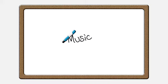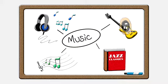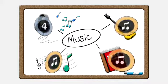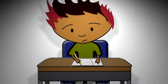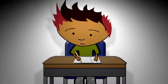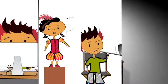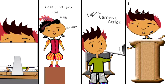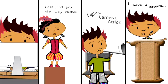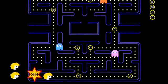With NCEA, subjects are divided up into all the things you need to know. They're called standards. Each standard is worth credits, and credits count towards the final qualification. It means that instead of doing one 3-hour exam on the whole subject of English, you could be assessed in separate standards about writing a business letter, Shakespeare, making a film, or giving a speech. Some of these will be tested in an exam at the end of the year, and some will be assessed during the year. To get NCEA, you need to get enough credits, 80 at each level.